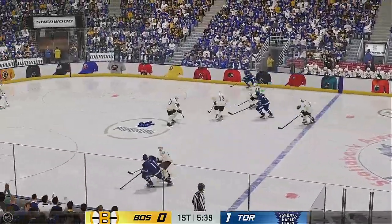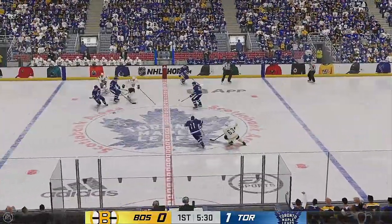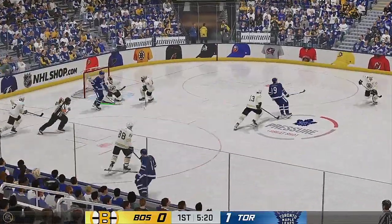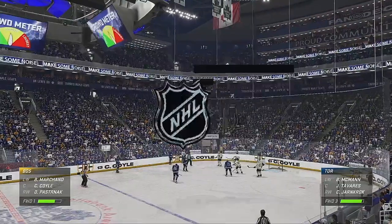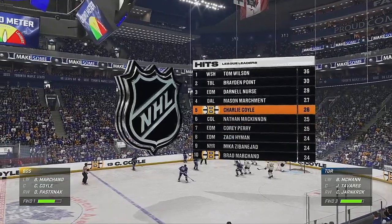Slides the puck across to Yarncroke. Huge steal at his own end. Moves it quickly over to Yarncroke. Here's a chance. Here's a shot. And he comes up with the glove save. Well past the midway mark of this period. Toronto's up 1-0.